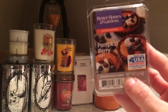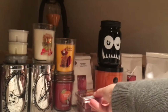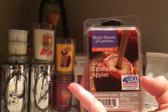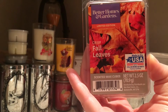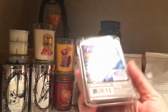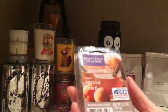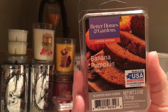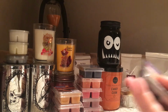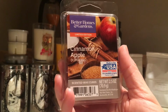So this is Pumpkin Berry. Fall into Autumn. Sweet Candied Apples. Crisp Fall Leaves. Stormy Autumn Night. Sliced Apple Cinnamon. Warm Apricot Cider. Banana Pumpkin Bread. Around the Campfire. Cinnamon Apple Dumpling.